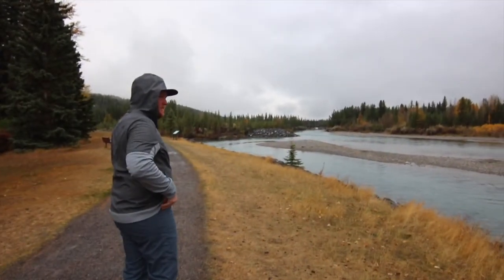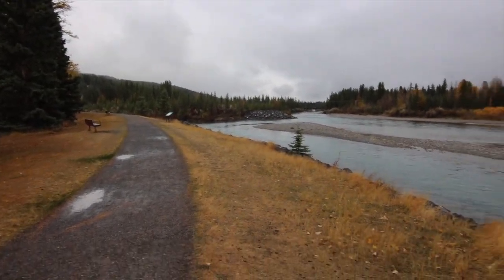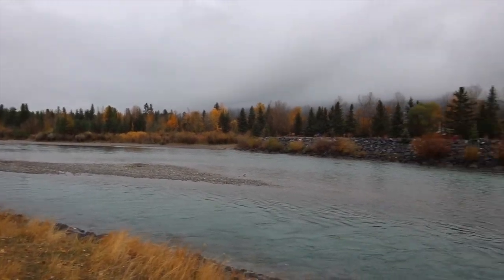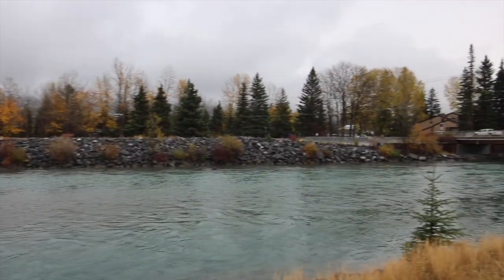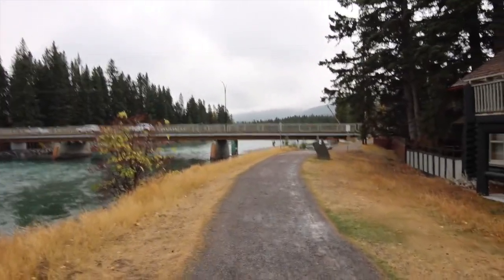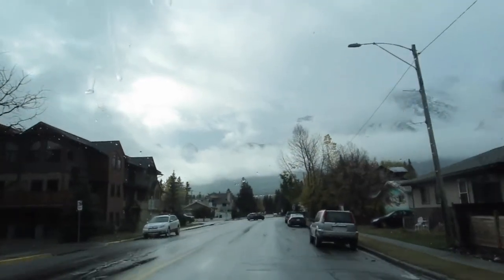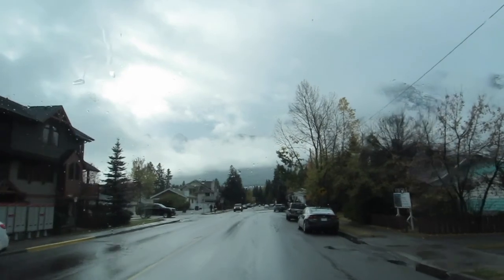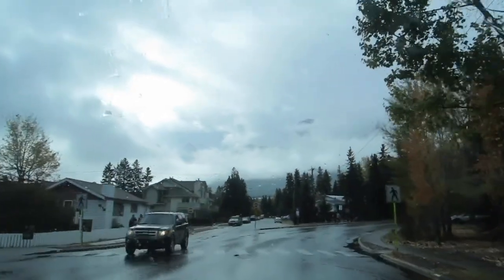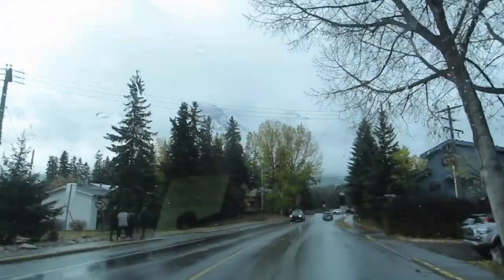More walk along the Bow Valley here, enjoying the colors of fall. And we're pretty much ready to get back in the FJ and make our drive back home. We are heading out of Canmore. We're going to take the Three Sisters Parkway out, but I am loving these mountains peeking out through the clouds. How beautiful is that? Oh my gosh, look at them.